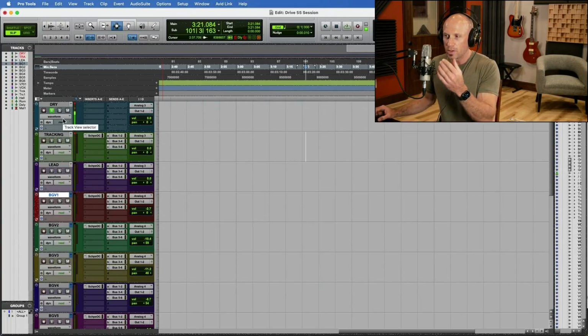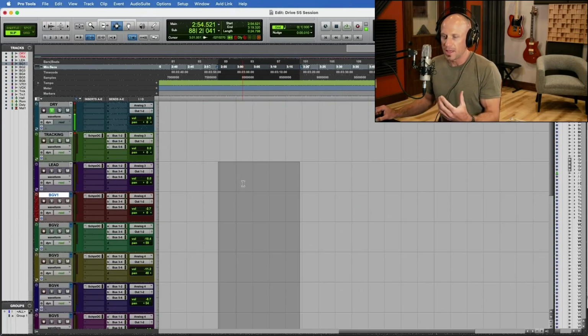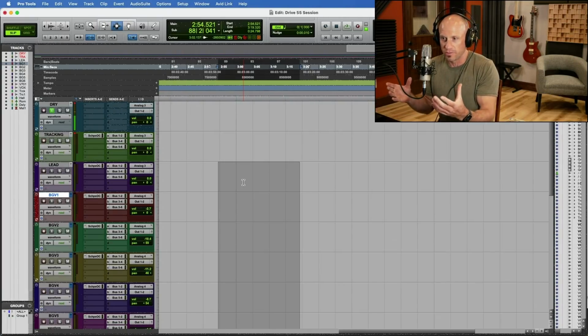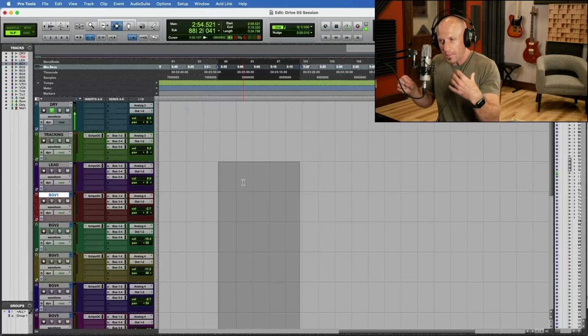Instead, I'm going to move my tracks down to these tracks, which I have set up in a rough mix. Now, you might ask, if you haven't tracked the song yet, how do you know what your rough mix is? Well, you will build it. You'll build like a scratch sort of mix, and then you will tweak as you go through.